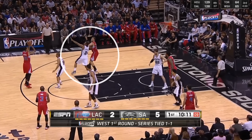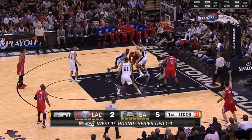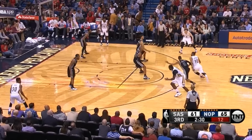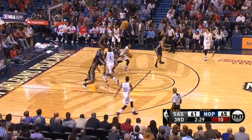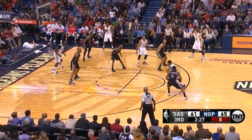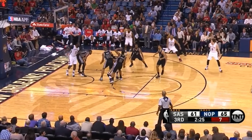It looks like they're handing these post-up bigs a paint touch when in reality they're baiting them into a trap. It's a high-risk, high-reward style of play that was maximized by Kawhi's freakish physical tools. They wanted him to gamble both in the paint and on the perimeter, knowing that he was just as effective behind the ball as he was in front of it.